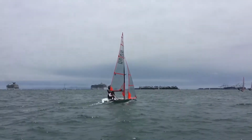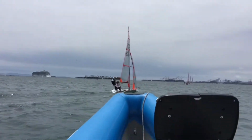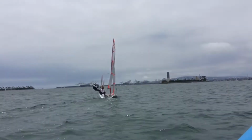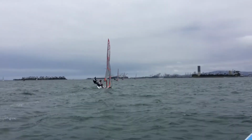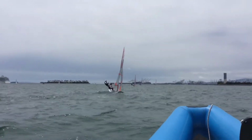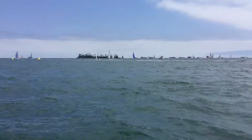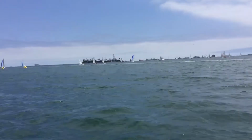Definitely looser there. So again, that's just going to depower you. We don't need to depower until the skipper is hiking. One of the most common things people do is under trim the jib. You lose power. That's okay. So I think she's faster than him upwind and slower than him downwind by a lot. That's okay. It's just she's going so high, trying to get power, that she's sailing extra distance.